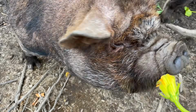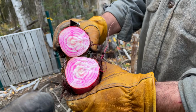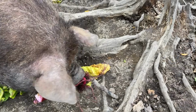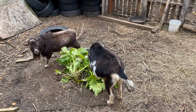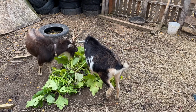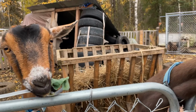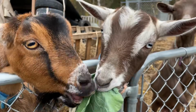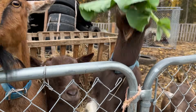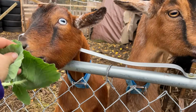You don't want that? You're so funny. Look at the inside of that mangel beet. That's really cool. Gretel, you're always stealing everybody's food. There you go, Willow.